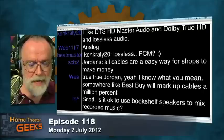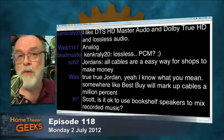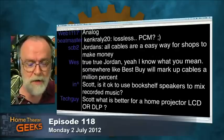Let's see. Beatmaster says, ARC, audio return channel, what I was talking about a minute ago, is very messy depending on the age of the components. That's true. ARC is a relatively new thing, and so you need relatively new components that have it implemented in order for it to work. Wes asks, the TV receiver would also have to be 1.4 ready. That's correct.